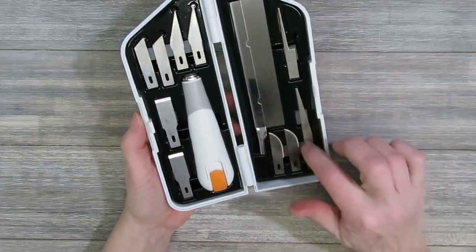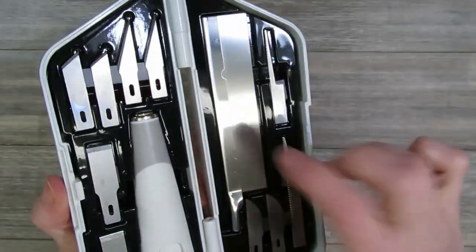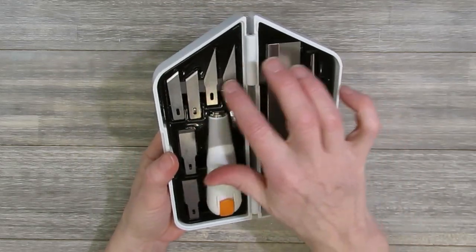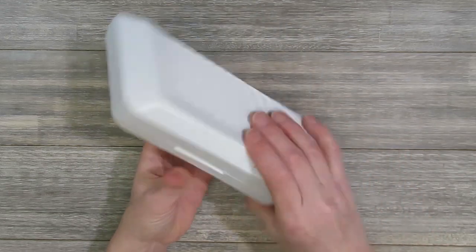And there's even some knives in here that I haven't even seen before. Like that one looks pretty big there. So not quite sure what that one would be used for, but definitely I'll be able to use some of these ones because I've used these types in my crafts before. And it comes in this nice little case.